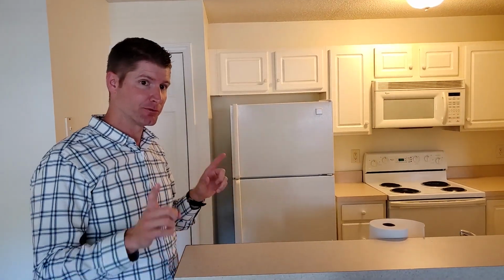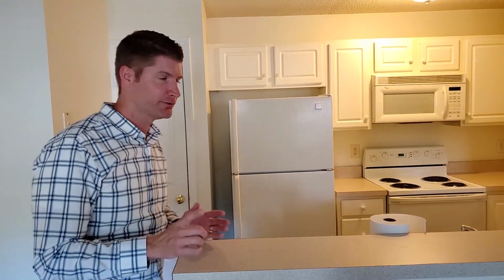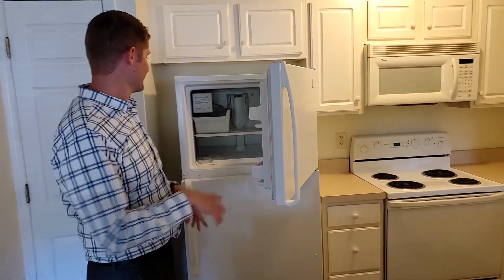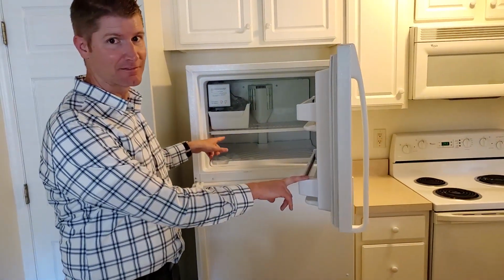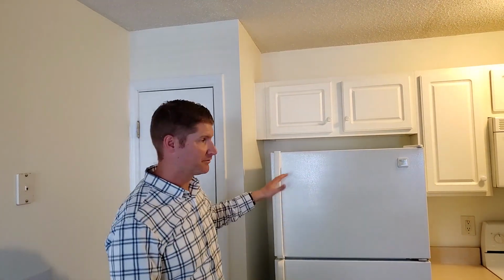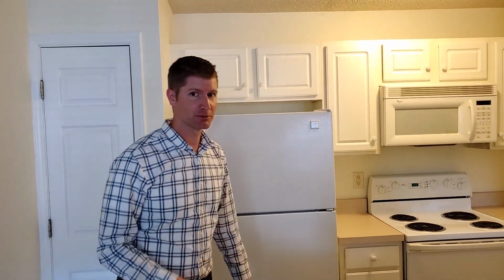Here's a tip too: if your tenant's moving out, make sure they do not cut the power off, or if they do, definitely make sure they empty out the ice maker. I have seen properties where the tenant moves out, they get the power cut off a day or two early, the ice melts, and floods out of the freezer all over your floor. Now you're replacing the kitchen floor because it flooded and warped on you. So there's a tip. Hopefully we'll save you some money.